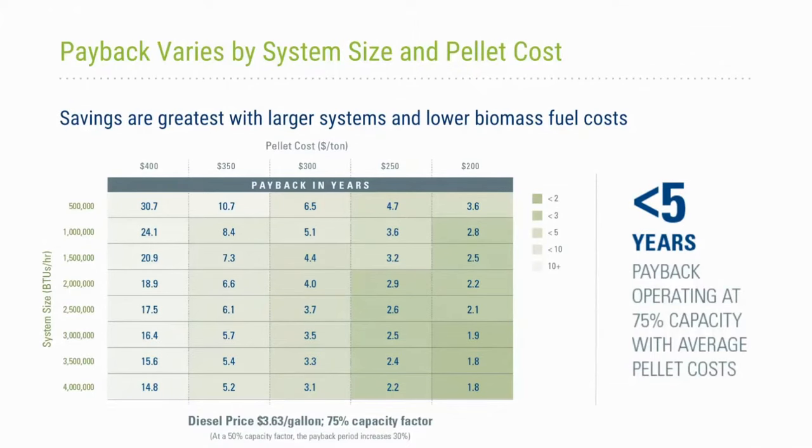So the table basically shows you the payback in years for some of these systems. As you can see, the top row shows the pellet cost per ton, and obviously if pellets cost more, it's going to take longer to pay back. It's an almost linear problem with higher fuel costs.